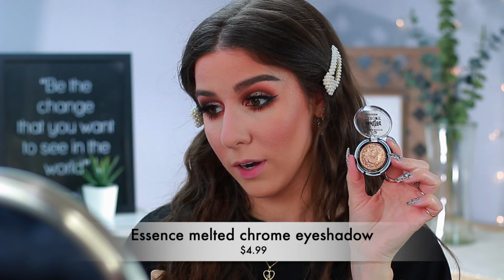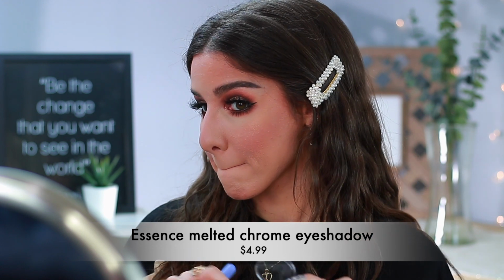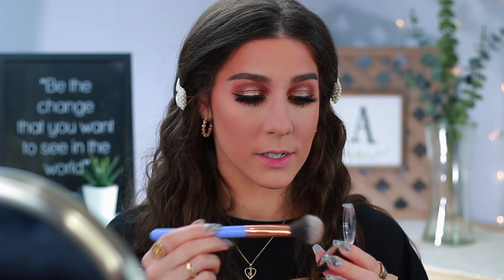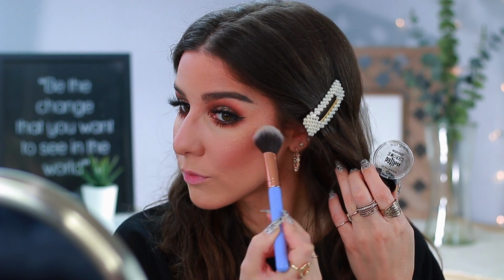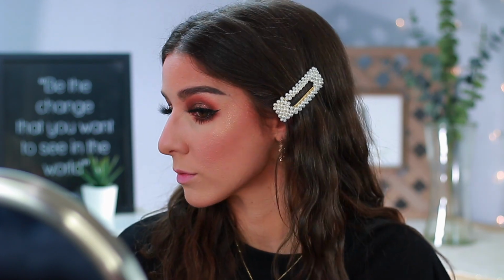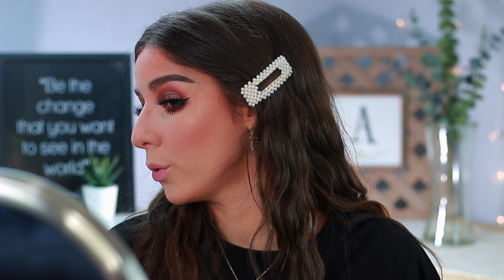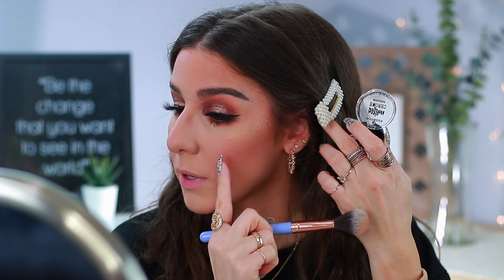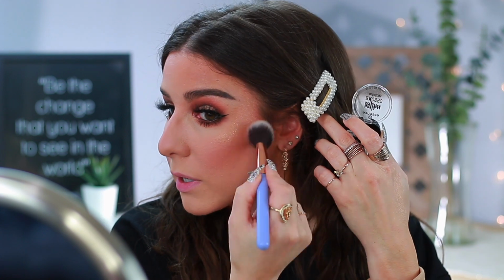You know what I kind of want to do for highlighter? I want to try this. I want to try it. I know it looks dark in the packaging, but as we kind of spread it out, I feel like, we're just gonna try it. I'm gonna take a Luxie 660 brush. I just want to start off small. Oh, there it is. Now I'm gonna keep it away from here because I got a lot of texture happening.